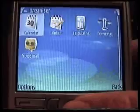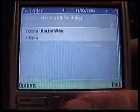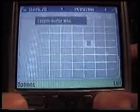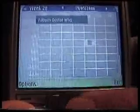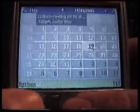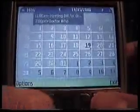Organizer, the standard Series 60 set, of course. Calendar benefits enormously from the extra screen space, but this is the day view with items running down the screen. There's the week view, which is now quite usable. I haven't got many appointments on this test unit, but you can see that there's a fair amount of screen real estate available. The month view looks quite enormous on this large screen compared to how it normally looks on Series 60 devices.